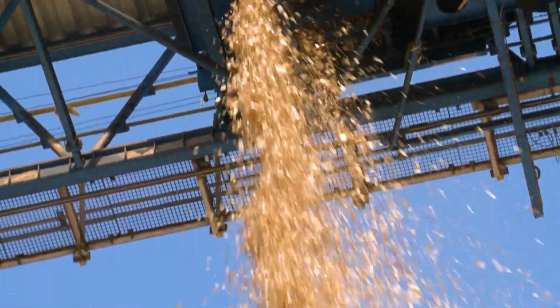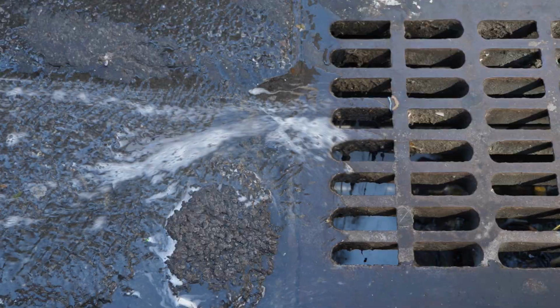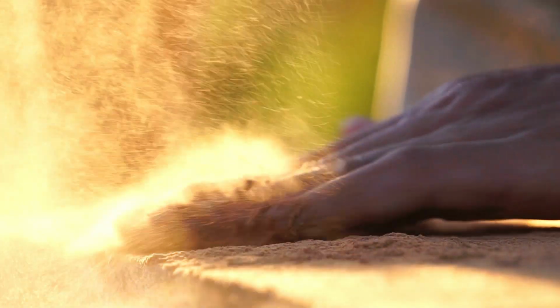I think we have a really nice example of how we manage stormwater and how we have a resilient solution for one of our clients who works in wood chips. They have a challenge. On the one hand, they are not allowed to drain water to the sewer, and on the other hand, they need a lot of water because they have dust problems. They should prevent a lot of dust.